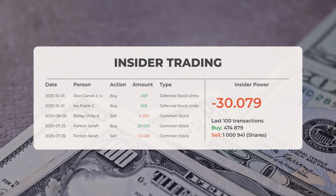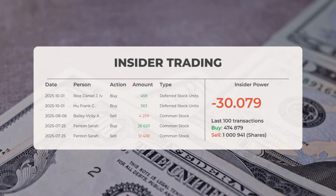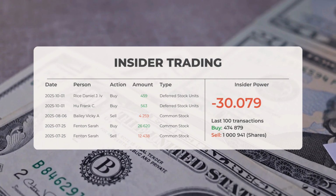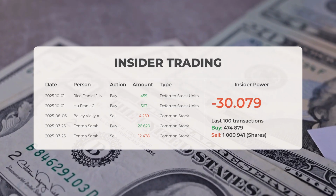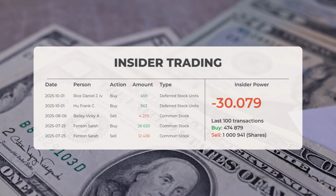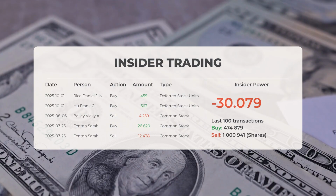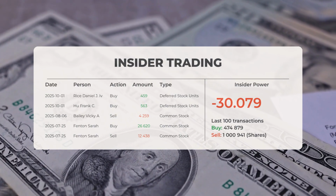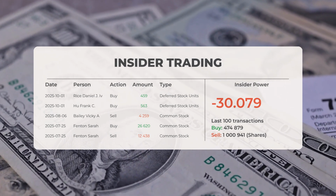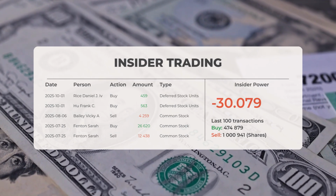Now, let's examine some recent insider trades. On the first day of October in the year 2025, Rice Daniel J. IV conducted an insider purchase of 459 shares of deferred stock units. On the same day, Hu Frank C. made an insider purchase of 563 shares of deferred stock units. On the 6th day of August in the year 2025, Bailey Vicky A. sold 4,259 shares of common stock. On the 25th day of July in the year 2025, Fenton Sarah bought 26,620 shares of common stock. On the same day, Fenton Sarah also sold 12,438 shares of common stock.